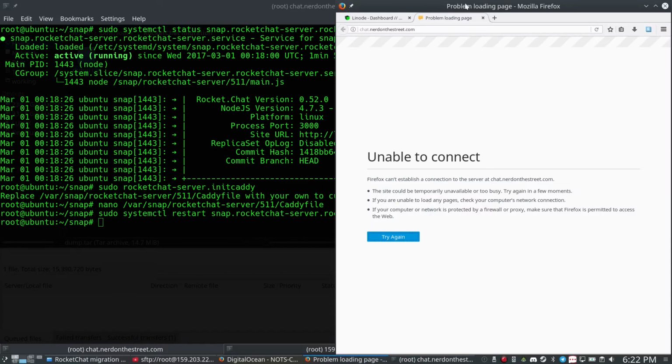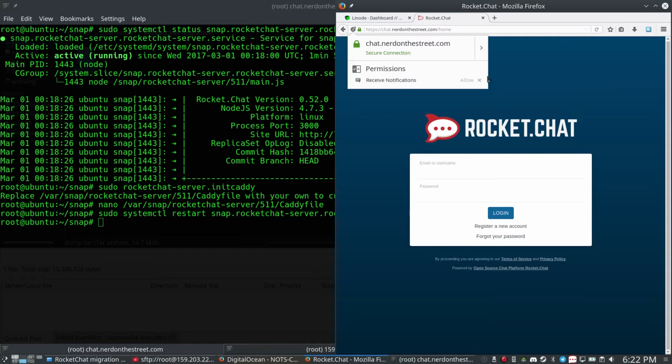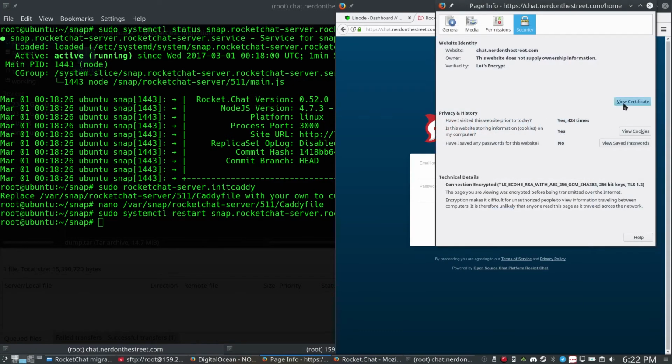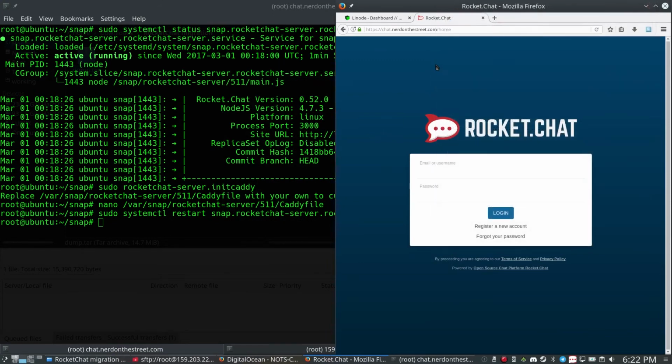Okay, and now if we go to chat.nerdonthestreet.com, we get this, and we get a little bit of information. Alright, that's just for notifications. And we've got a brand new certificate. This is not the same certificate we were using before, it was just registered today, and Caddy is actually going to automatically update that cert for us. So that's going to be great.